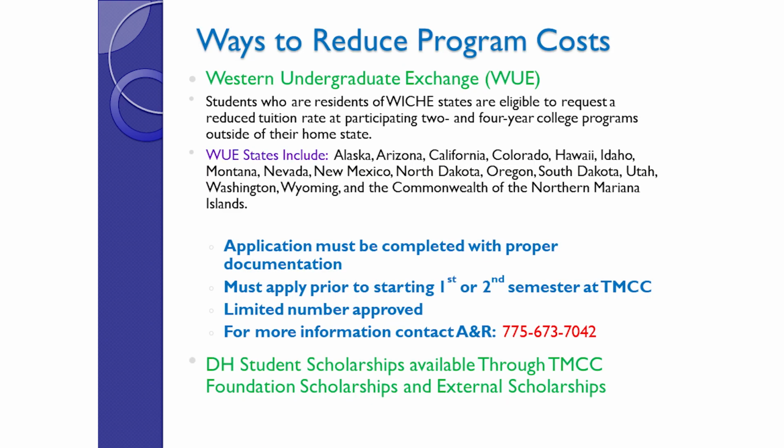Other ways to reduce these program costs, we've got the WUE, which is the Western Undergraduate Exchange. So if you are coming from any of these other states, you actually can get reduced registration and tuition fees. Okay, so with that, if you want to take a picture of this, you do want to contact A&R, and this is the number right here, to find out more information on how you can save money. Okay? Any questions on this? All right.